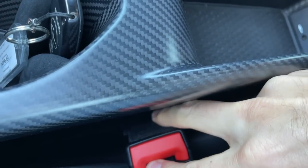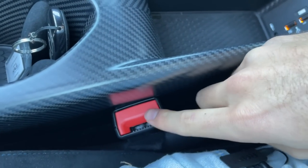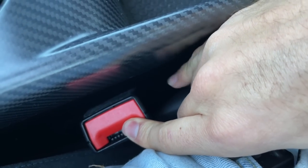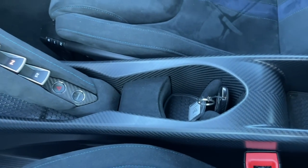They do have a felt backing, but it doesn't cover the whole seatbelt. This whole thing would be nice in felt or leather or something. I guess leather adds weight, but it scratches against this center tunnel. You see that mark right there? That would be nice to avoid. That wasn't very well thought out. I would switch that up personally.